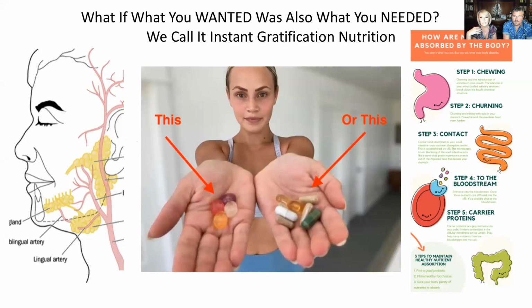Even if you drink a shake or chew a chewable, it goes through step 2, which is churning. It goes all through your digestive tract, into your stomach, where the stomach acids get to it before any of the nutrients are actually distributed into your bloodstream. How long does that take?